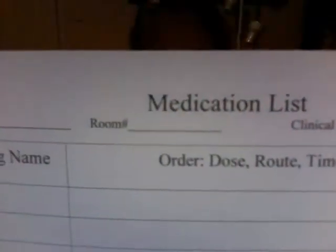You also do a medication list on your patient, and fill out all the different medications, the order, the dose, the route, and the time of the medication. Again, I have to stress that these papers need to be filled out completely. If there's something that you cannot find in the chart or that's not available, then you put an NA by that particular area. Not applicable, can't find, but every blank on these sheets of paper needs to be filled out in some form.